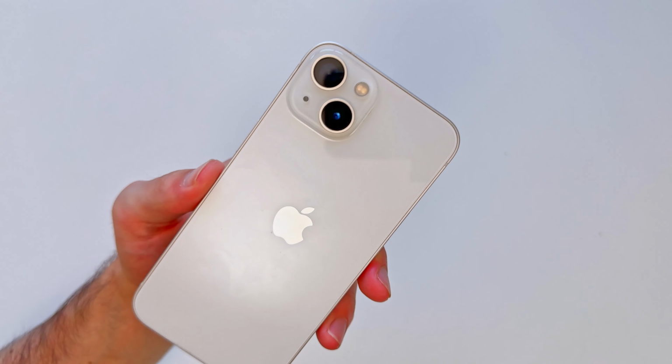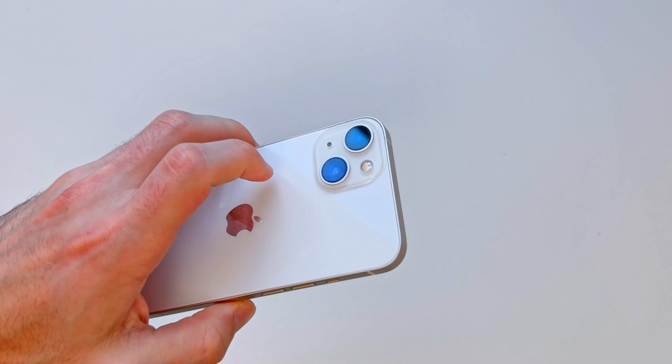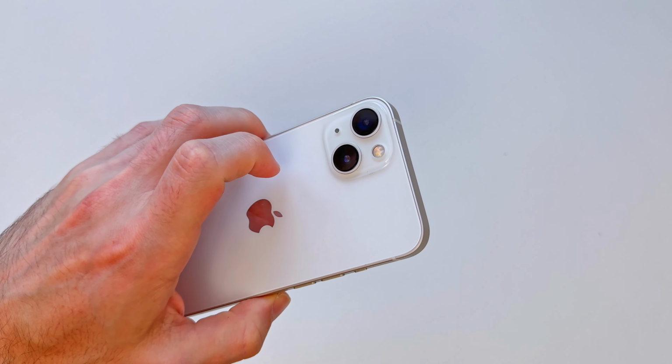And finally, we can talk a little bit about the cameras. I think nowadays this is becoming one of the biggest deciding factors for people. How good are the cameras on this phone?